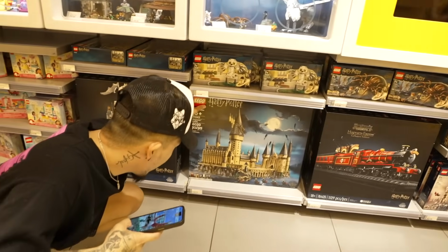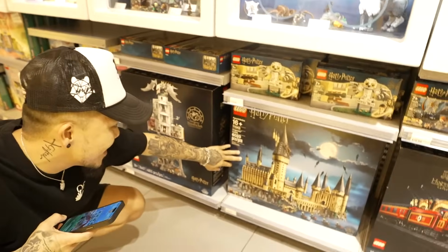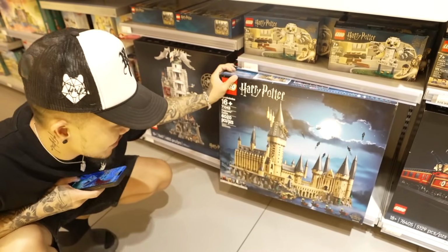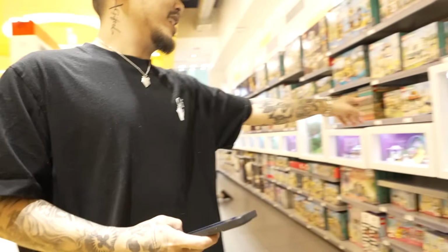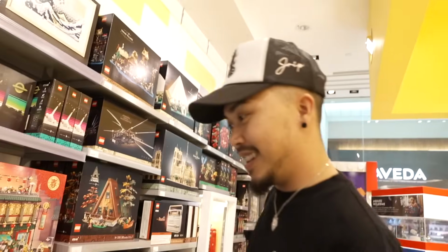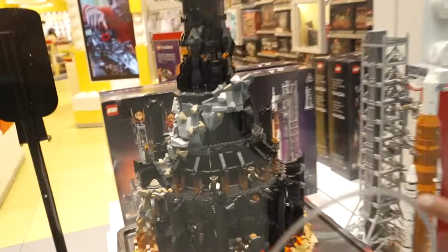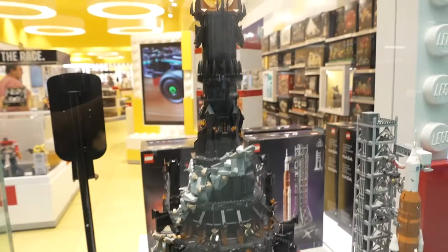$469, the entire Hogwarts castle. This is crazy, bro. That's pretty wicked. It's actually bigger than this. Diagon Alley. Another $400. Look at that guy, dude. Giant monster castle. I don't even know where that's from.